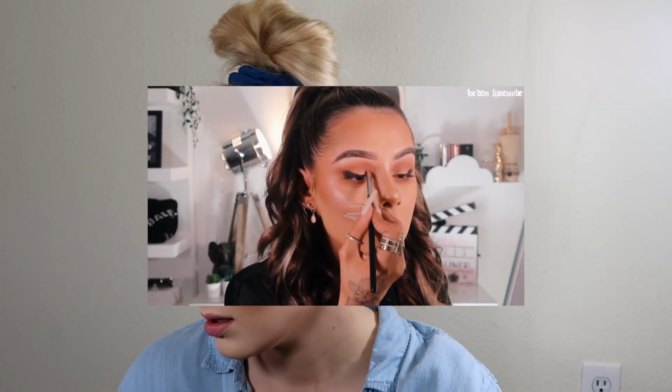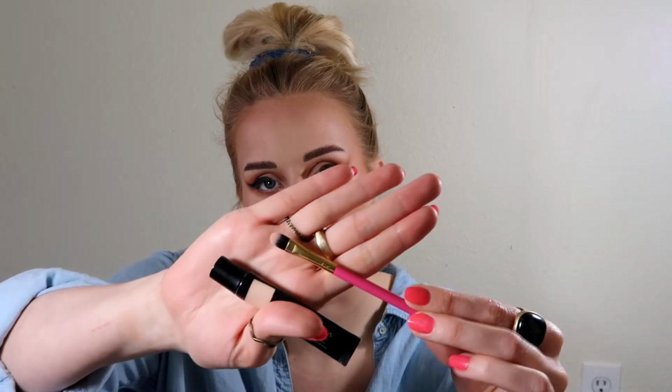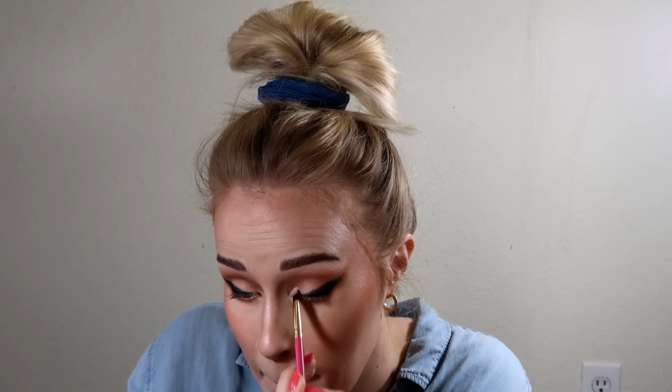This next part, what I like to do is actually kind of do a half cut crease situation. I'm just going to map out a rough cut crease shape. So this would not be a Jordan Lipscombe tutorial if she didn't do a cut crease. So I'm going to do a cut crease on the inner corner of my eyes, and I'm just going to use the Sephora Make No Mistake concealer, and I'm using a cut crease brush. Obviously it's just this one right here. It's pretty small. I'm going to leave it at that. Let's see what she does next.